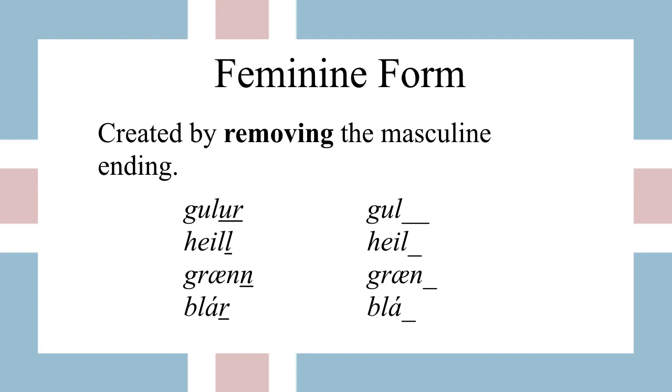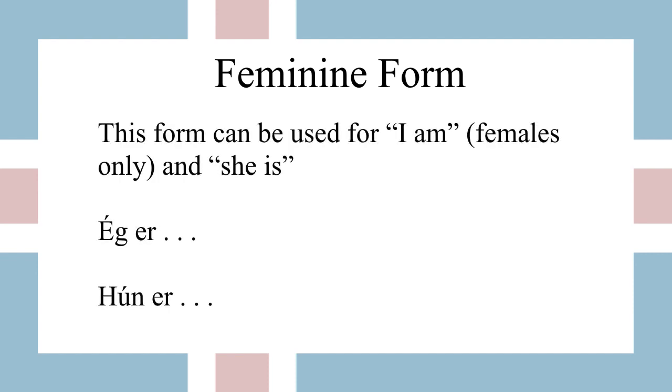There again, we lose the voiceless N at the end, and we also lengthen the vowel. If you're confused about this, I recommend going and checking out my pronunciation video on the letter N. And for the last one, blár, the R is the masculine ending, so it becomes blá. The patterns that you see on this slide hold true for most adjectives in Icelandic. Now, the feminine form can be used to say I am blank if it is a female speaking. You can also use it to say she is blank. This is the form that you would use. So you could say ég gull, ég heil, ég græn, ég blá, or hún gull, hún heil, hún græn, hún blá.